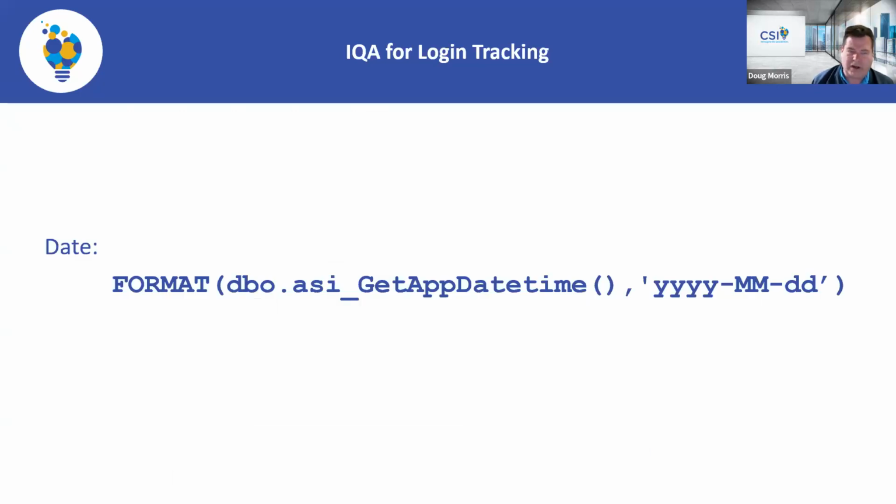Once again, when we are looking at dates in iMIS, especially EMS, you want to use get app date time and not get date. There is a setting that controls your time zone, which may be different than where your server is, especially if you're hosted by someone and/or ASI. So get app date time is the way to do it. And this is a quick way to format it and remove the time, if you will.